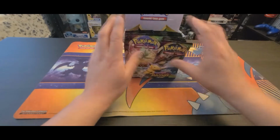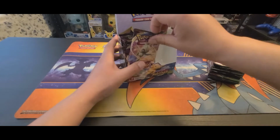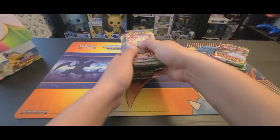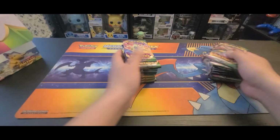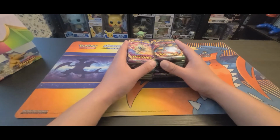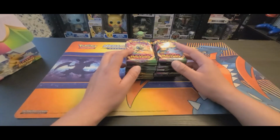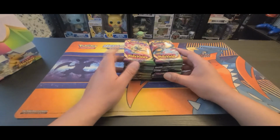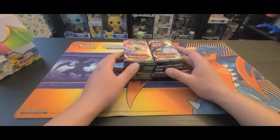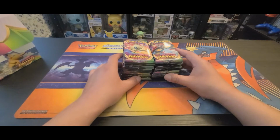Alright, so today actually marks the 25th anniversary for Pokemon, so I figure, hey, why not? I don't have any Shiny Fates. It's sold out everywhere. My friend managed to get me a Shiny Fates Elite Box. I opened it a day after the release date, so if you haven't seen the video, check it out. I pulled a secret rare and some good cards, but no shiny Charizard.